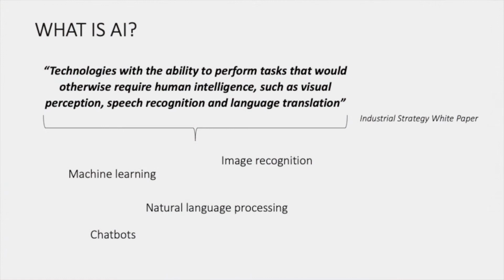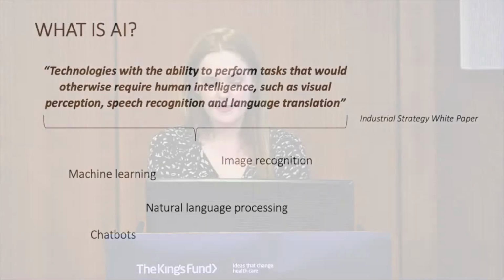Healthcare feels like something that is constantly talked about at the moment, and what I found an interesting learning experience is trying to separate the hype from the reality. This is the definition that's used in the government's industrial strategy. They define AI as technologies with the ability to perform tasks that would otherwise require human intelligence, such as visual perception, speech recognition and language translation.